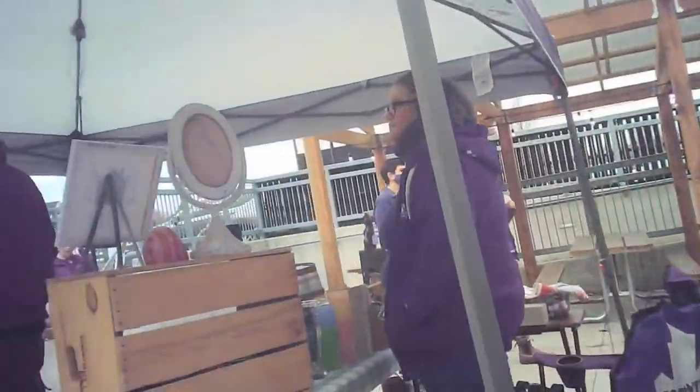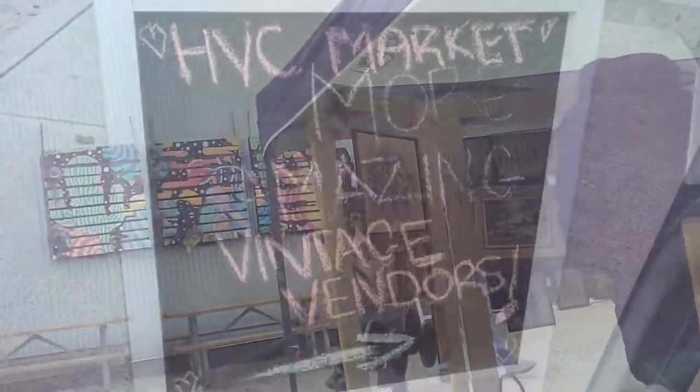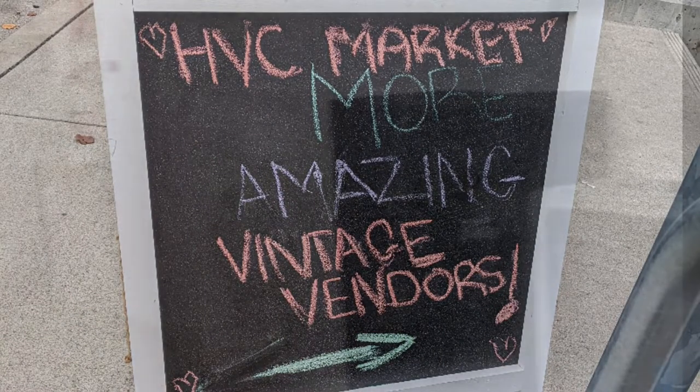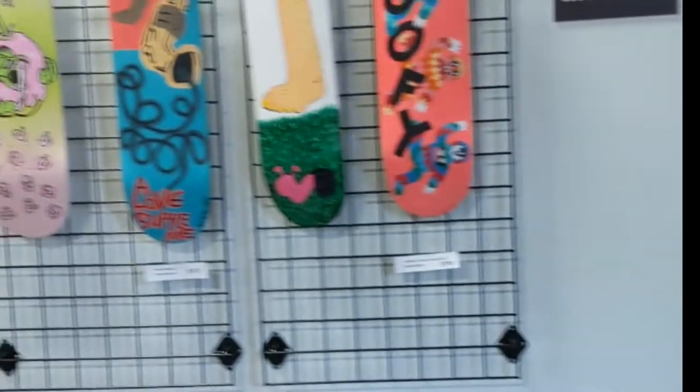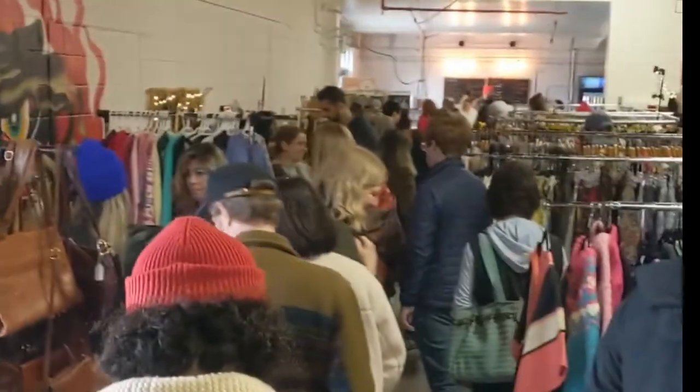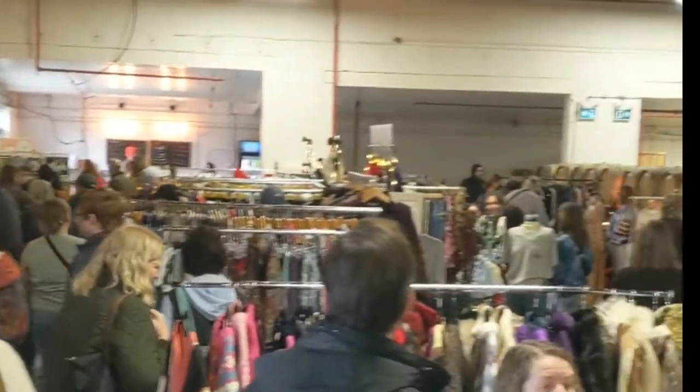And yes, you could imbibe when inside the brewery. And here we are, we're heading inside from here. They had a selection of skateboards there. There's an overview, so we have an idea. The bar is straight at the end.